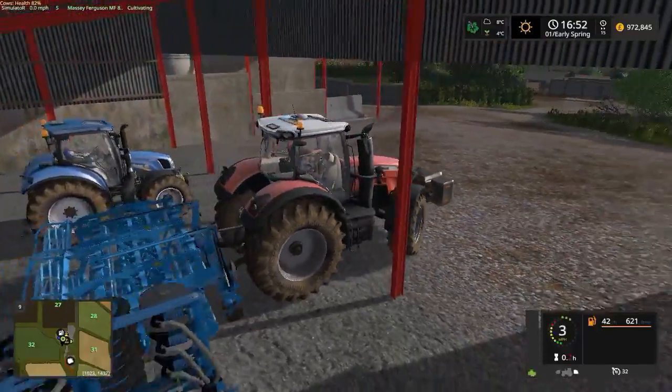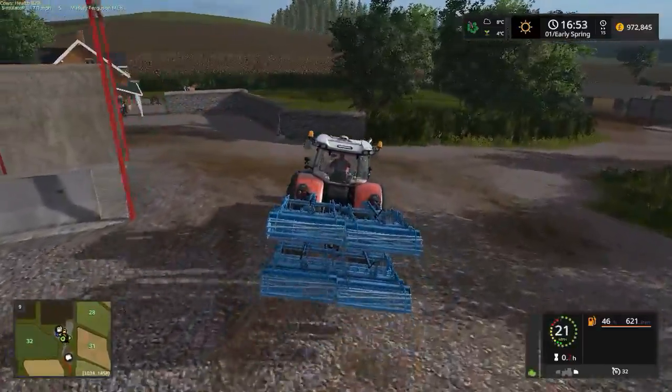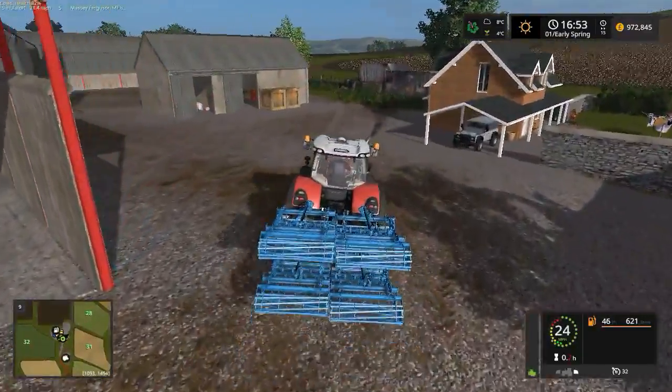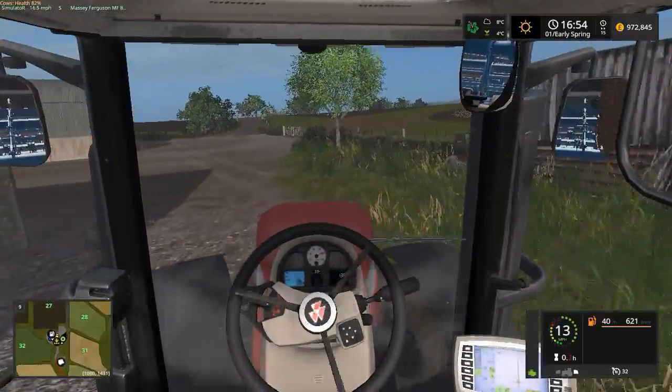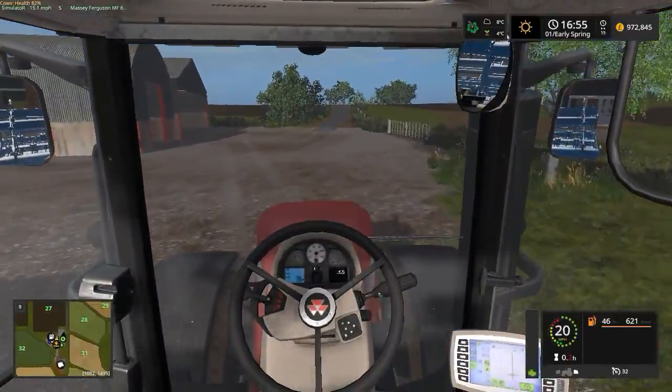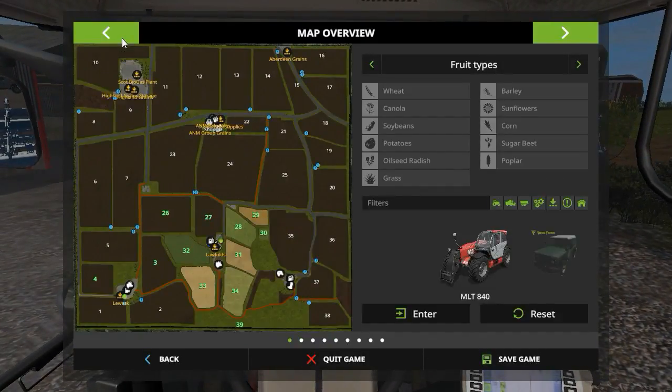So we're going to hook up to this cultivator here. This is the Lemken cultivator, quite a large one. But we're going to head down to one of our multiple fields. We will be buying more fields as well, because if you have a look here, I'll just show you the map again. All the fields we own are in the vicinity of the farm, Barfield 4. Sheep are over here, next to field 36, so there is a path along to them next to this rather large grass field.